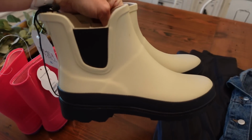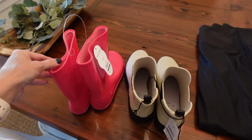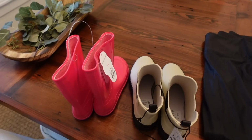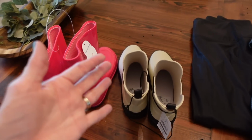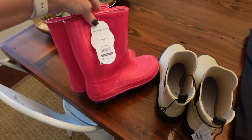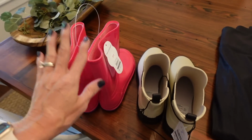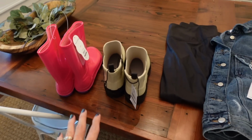I thought this color was really cute, and we really needed these because last week we went to one of Kaysen's football games, and it had rained right before, and it was a mud pit out there. Now luckily I have my Hunter boots, but they're really tall, and it was so hot out there I was dying. But Gracie June's old boots did not fit her, so she was running around in little tennis shoe type things. So anyways, I wanted to get those.